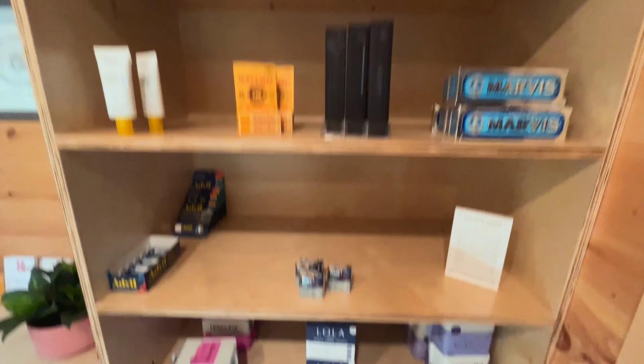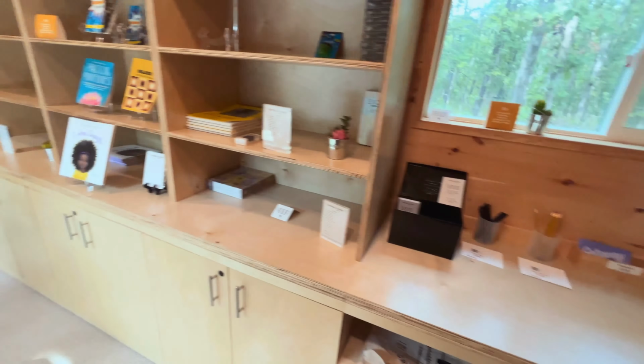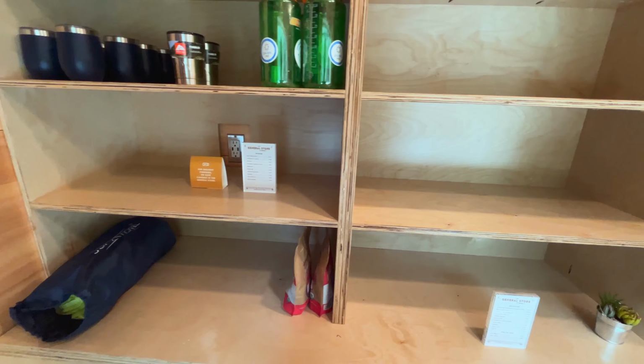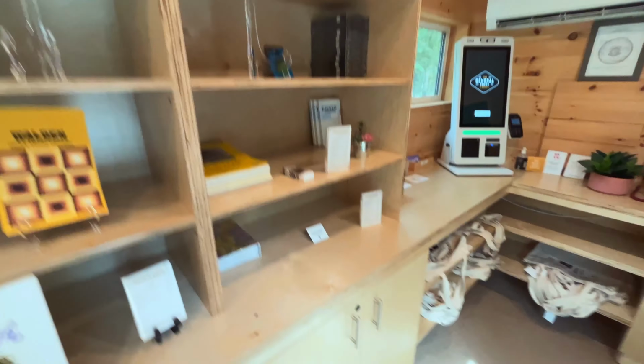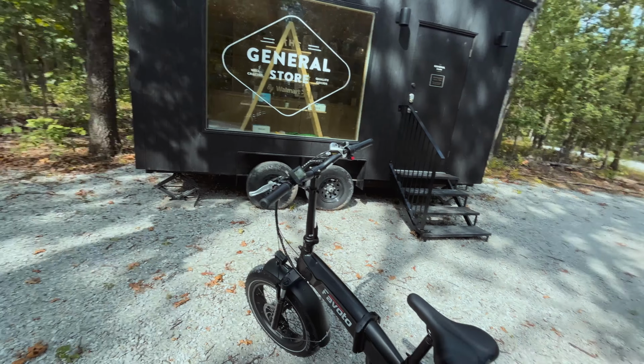All the stuff you need, nothing that you don't. They don't have a lot of stuff in stock. Yeah, super cool little store.